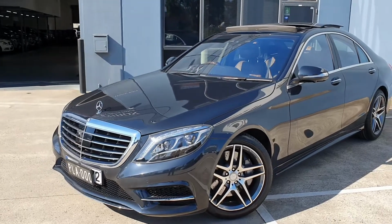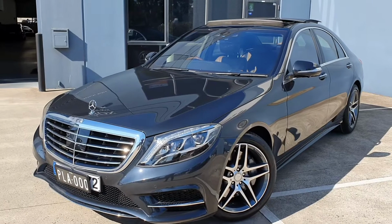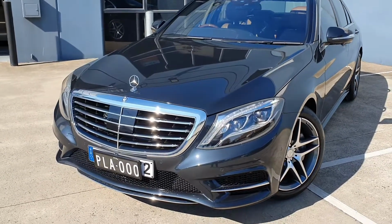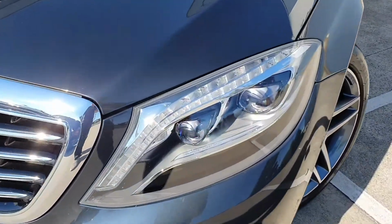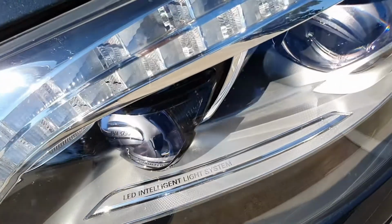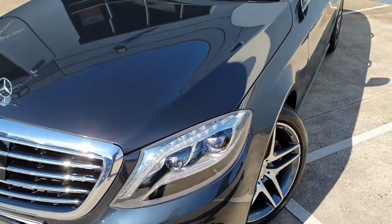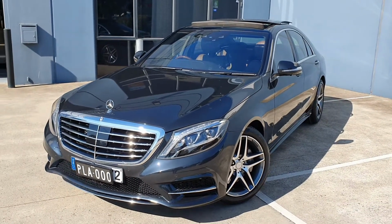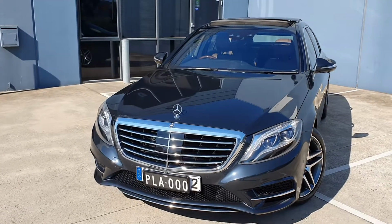They do come in the L version, which we've had a few of here, more limousine chauffeur geared, but this car is simply stunning. As you can see, it's got the Mercedes-Benz LED intelligent light system, so pretty much the best you can get. Now remember, this is a 2014 car, so it's got features and technology that is way ahead of a lot of other cars on the market, brand new ones at the moment.